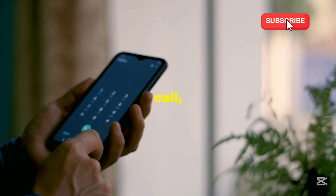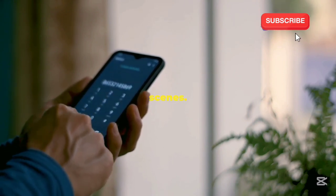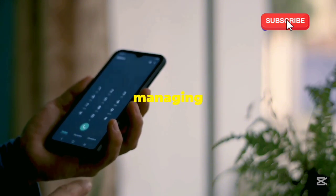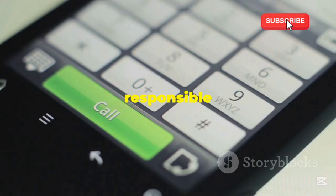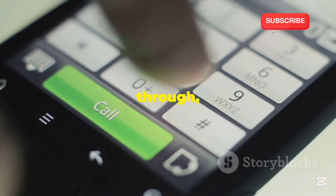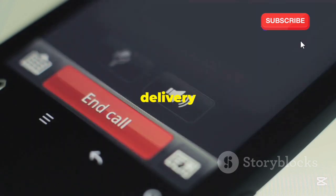When you make a call, send a text, or even check your voicemail, SS7 is working behind the scenes. It's constantly managing the flow of information to ensure everything runs smoothly. It's responsible for making sure your calls go through, your messages get delivered, and your phone bill is accurate. Every time you see a call log or a message delivery report, that's SS7 at work.